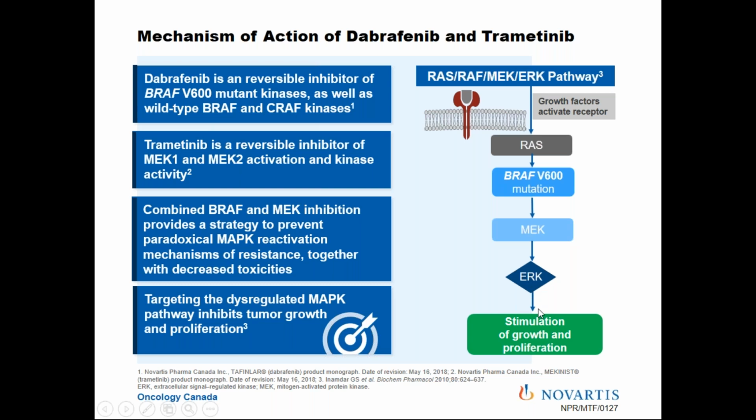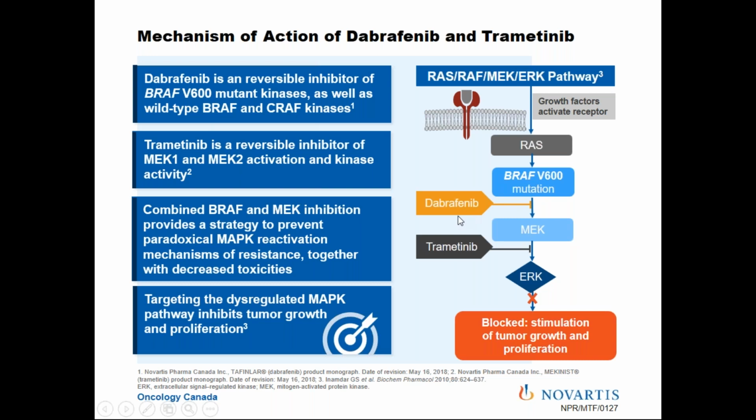But as mentioned, we can identify that target through diagnostic techniques, identify that mutation, and then potentially intercept that signal with medication. So in this case, we're looking at dabrafenib, which is a BRAF inhibitor, and trametinib, which inhibits the MEK protein, the next step in the chain, to essentially try to block stimulation of tumor growth and proliferation. And as Dr. Claveau mentioned, there are other targeted agents available in Canada, of course, vemurafenib and cobimetinib, but in the adjuvant setting, dabrafenib and trametinib are the only ones currently approved.